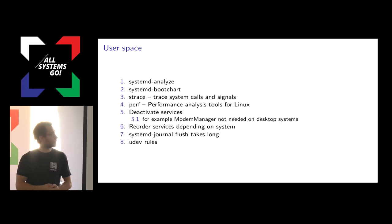Okay, in user space, probably all of you have heard of systemd-analyze, and it has several commands like systemd-analyze critical-chain or blame, which shows you which services take a long time. For whatever reason, these numbers are not always true, I was told. So there is systemd bootchart, which you put as your init binary on the Linux command line, and which then collects all this data a little bit differently and gives you a nice chart. I will show it to you. The time is almost over, but I will show you this graph in a second.